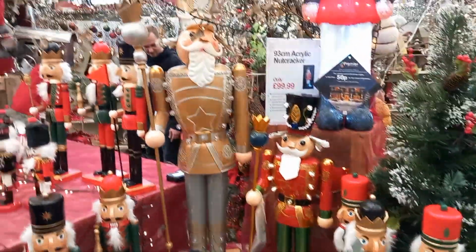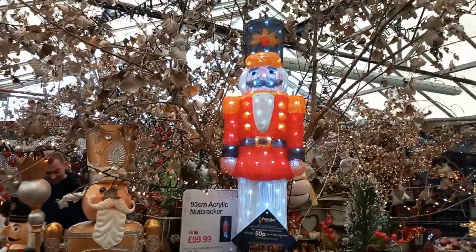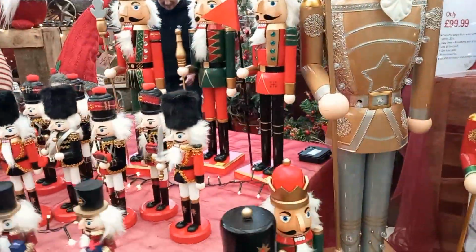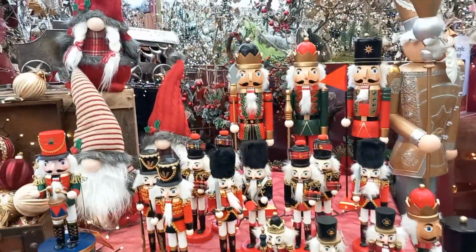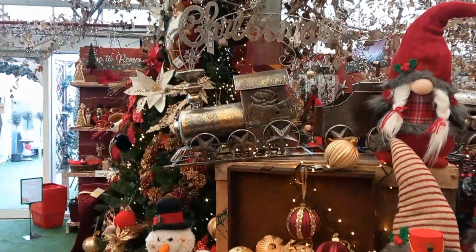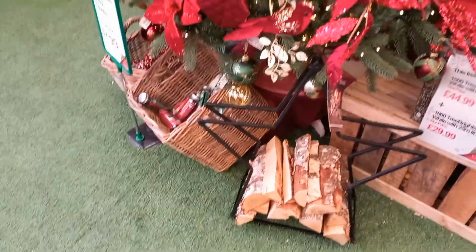My son was here for ages. He absolutely loved it. He's now asked to go to B&M so he can play with all of them, because you know B&M have got a lot of nutcrackers in there. But lots of different ones, tall ones, ones that light up, small different ones you could hang on the tree. If you are a nutcracker fan, garden centres are good places to go. A nice train there as well that you could put things in.